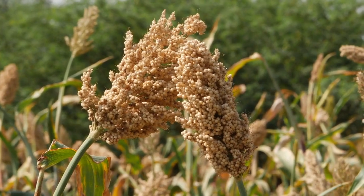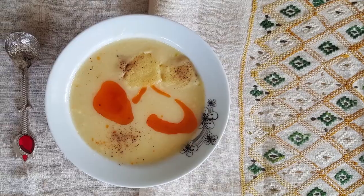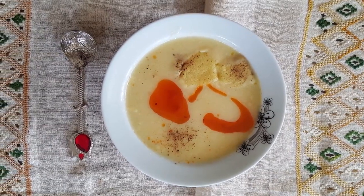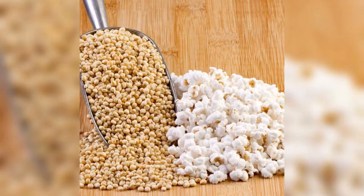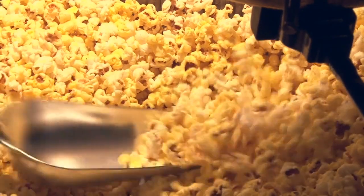Pearl grain sorghum is stripped of its bran and some of its germ. It's softer than the whole grain variety, and it goes well in soups. Sorghum syrup comes from the stalks of sweet sorghum. It's a natural sweetener for baked goods and other desserts. Pop sorghum is smaller, sweeter, and more nutrient-dense than popcorn. It also has fewer calories and less fat. But like popcorn, you can pop it in the microwave or on the stove.